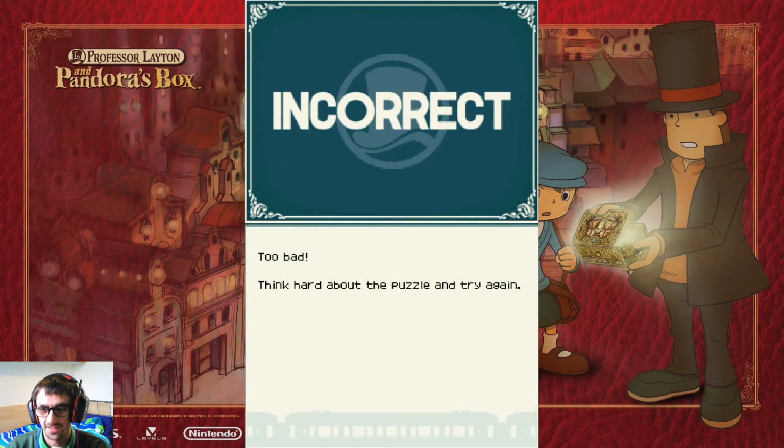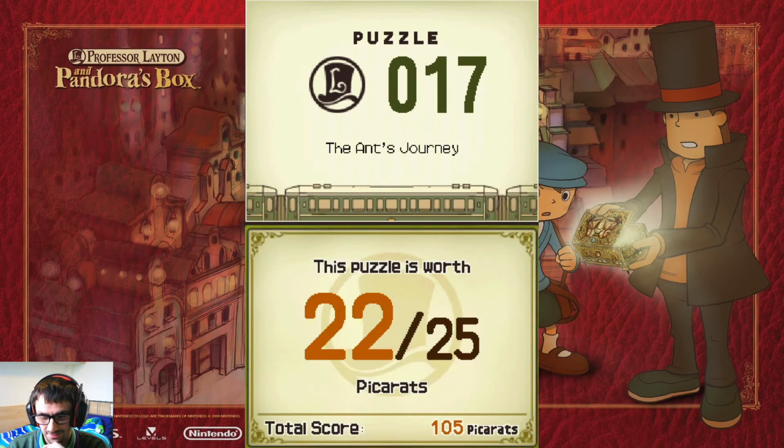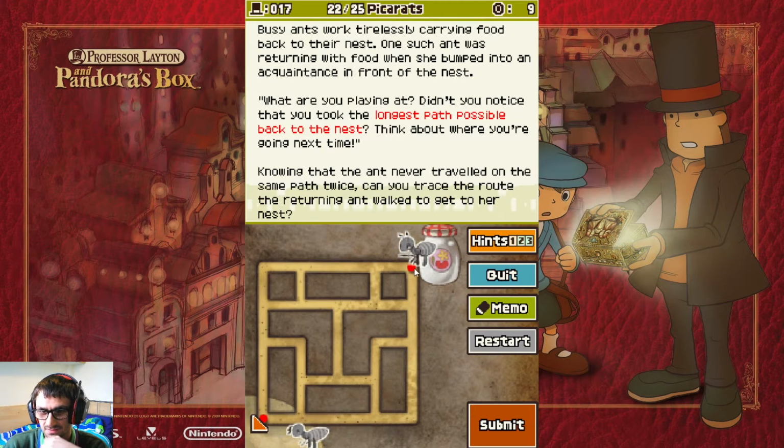We've had an incorrect puzzle. First one. Think about the puzzle and try again. And we've lost some pig rats now because of it. It's not supposed to be a terribly difficult one either. Right, let's try something different. I missed a lot there then. Let's reset that one.